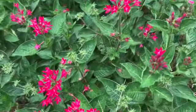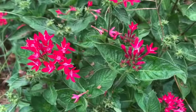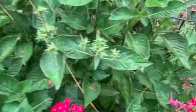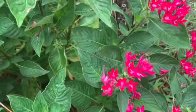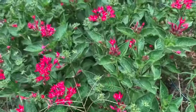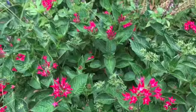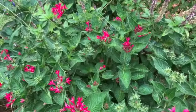And then, to be honest, I didn't think I would like this color, but this color is actually really pretty. And I'll go ahead and admit something to you guys. I didn't even deadhead like I should have with this plant. And it still has beautiful blooms that continue to produce.